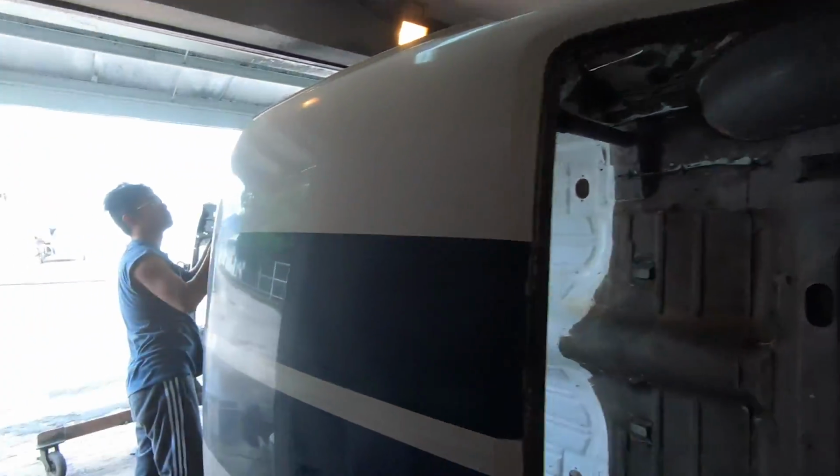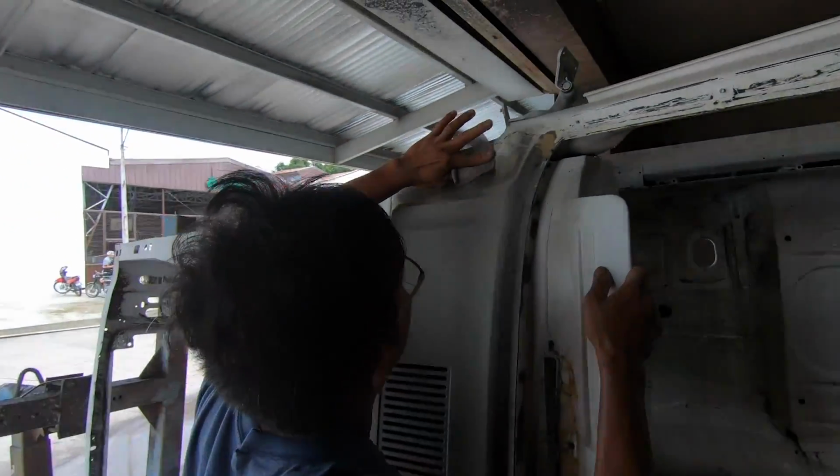Team over here is vapor blasting this chassis so we can prep it and look for rust. I'm gonna be updating you guys with the Camaro that I've been building. So this is the 69 Camaro I've been building.